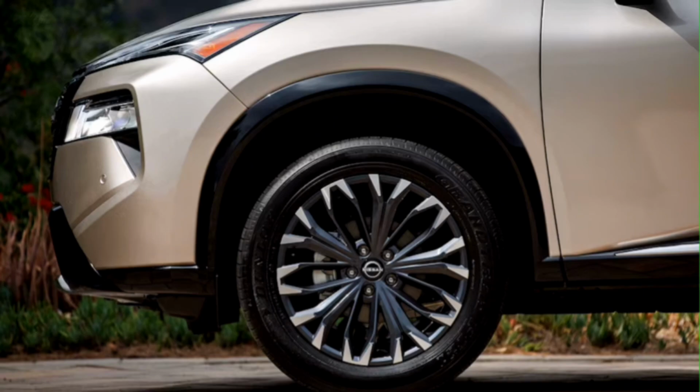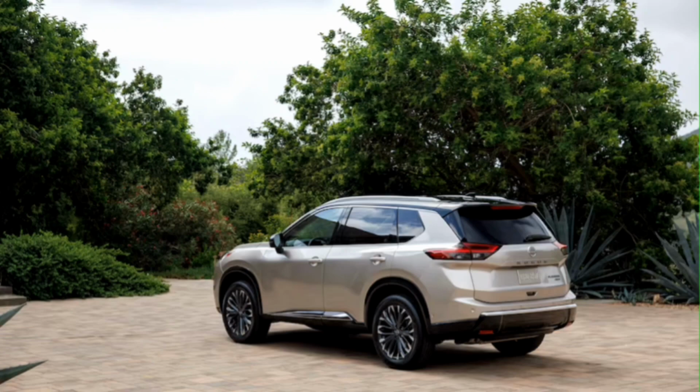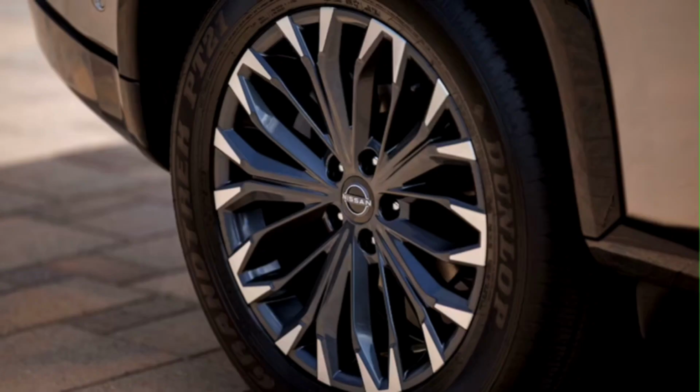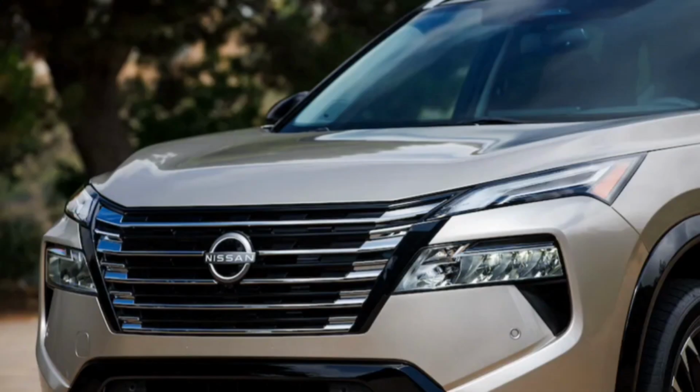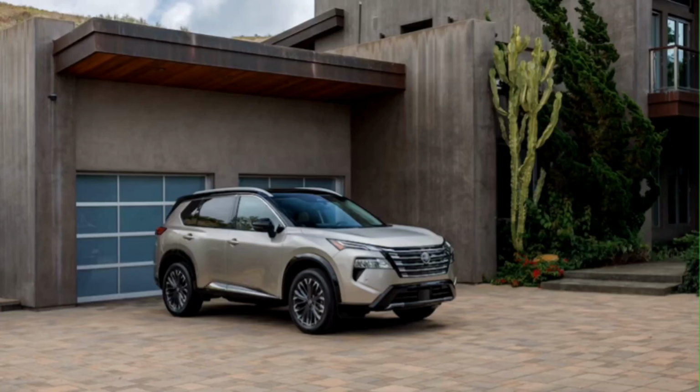The biggest change planned for the 2024 Rogue is that it's the first Nissan with Google built in, at least on the upper-level SL and Platinum trims. The new infotainment unit comes with Google Assistant, Google Maps, and more apps can be added through the Google Play Store. With Google's integration into the infotainment system, these apps and the features they provide can be used without being connected to a smartphone.